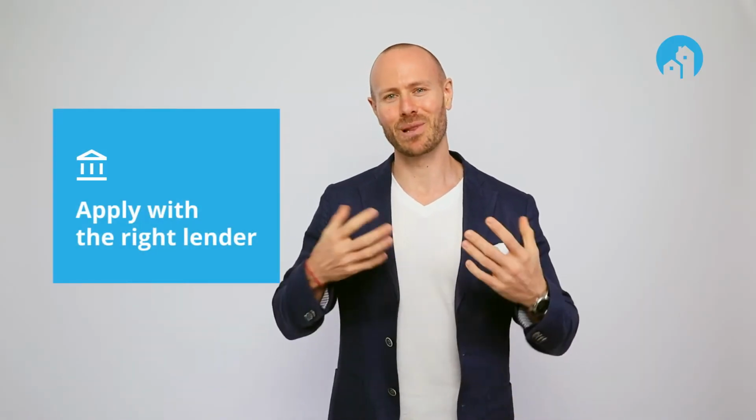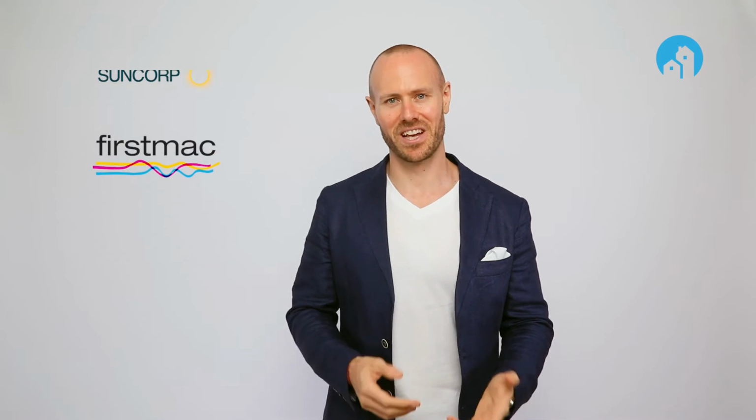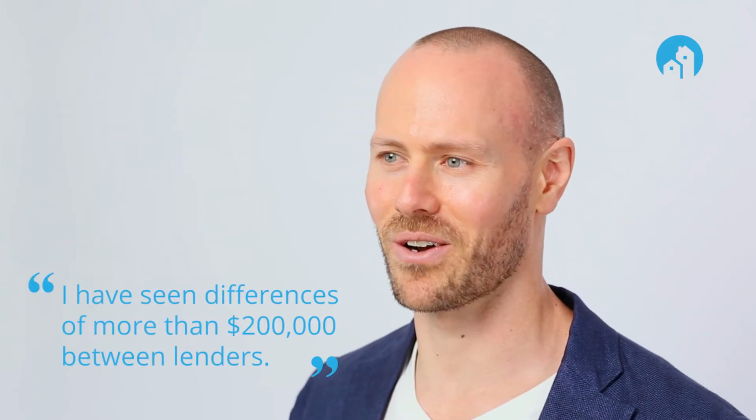Number 3, apply with the right lender. Every lender has a different way of calculating your borrowing power, and it can vary quite significantly between lenders. I've seen differences of more than $200,000 between lenders. For property investors, the differences are usually larger than for home buyers. This is because of the way each lender assesses your income, debts, and expenses.